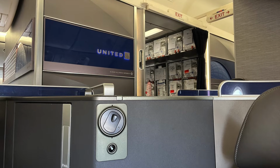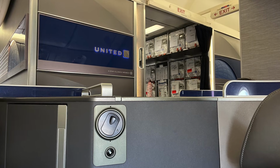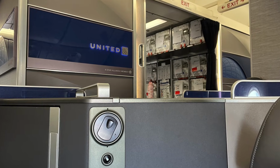One side note about my seat is that it was closer to the galley than I prefer. It was a last-minute booking, and 7A was the best window seat still available at that time, but I recommend booking row 3 or row 5 instead if you have the option.